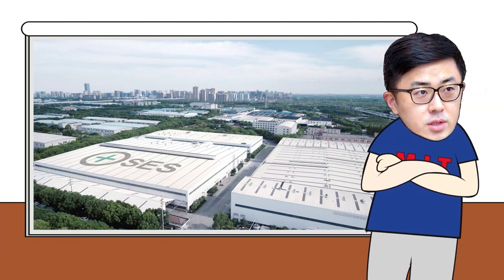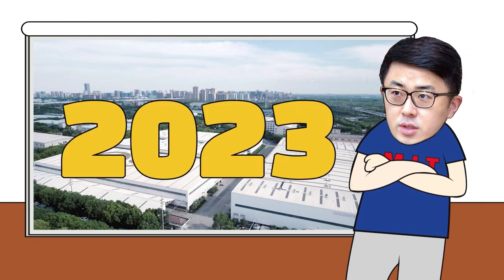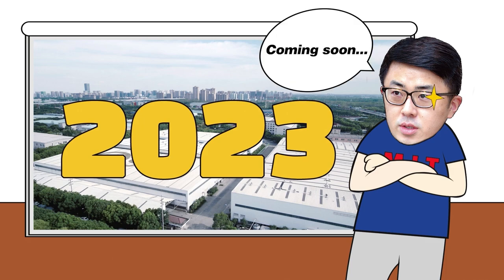SES is building a gigafactory in Shanghai, and it will be completed by 2023. Let's wait and see how SES' next-generation lithium-metal batteries will disrupt the EV market.